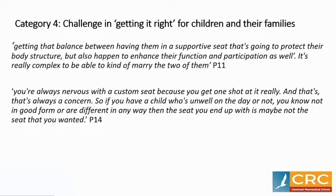And molded seating can sometimes be considered quite restrictive. It has to be close contact fit, quite supportive. And sometimes that can maybe impact function, getting the balance between having supportive seating that's going to protect their body structure, but also enhance their function and participation as well. It's really complex to be able to kind of marry the two of them. So you're always nervous with a custom seat.